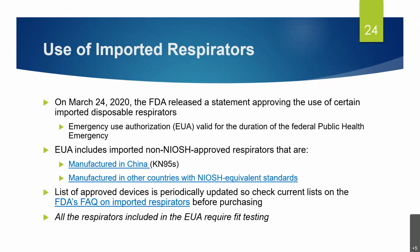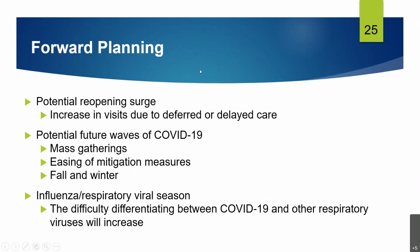All right, and I think that's it for us. And then just thinking about forward planning. So this is a nice segue to our next presenter about calculating your burn rates.